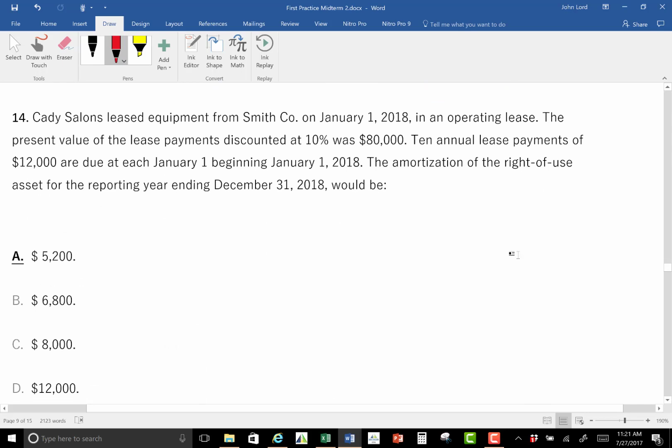Okay, good. Caddy Solanas leased equipment from Smith on January 1st, 2018. It's an operating lease. The present value of the lease payments discounted at 10% was $80,000. There are 10 annual lease payments of $12,000 due each January 1st, beginning January 1st, 2018. What is the amortization of the right-of-use asset for the reporting year-end December 31st, 2018?